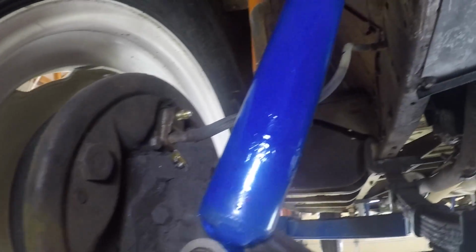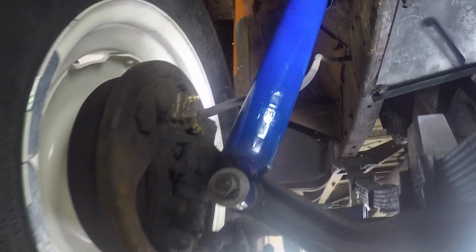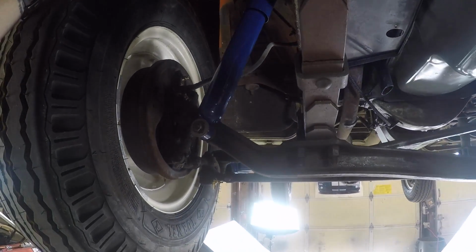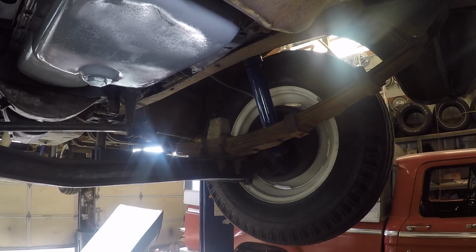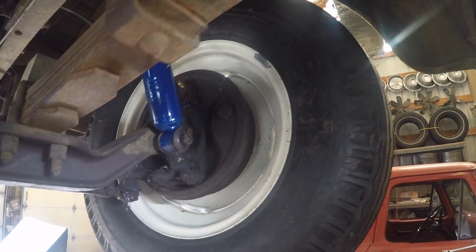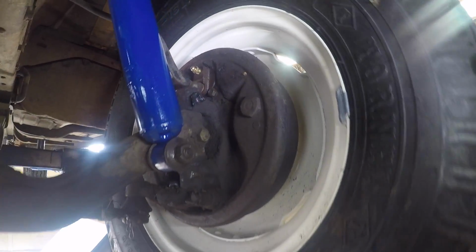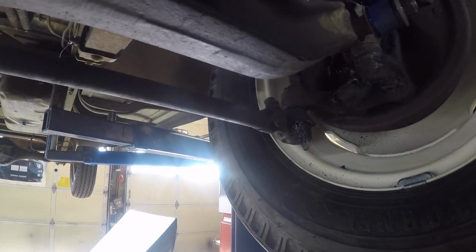The brake lines we didn't do, the rubber brake lines, because they actually look pretty good, and the brake shoes looked actually pretty good as well. Just the truck wasn't on the road for quite a while, so we definitely had to do the cylinders and stuff, but it stops nice and straight, and works great.